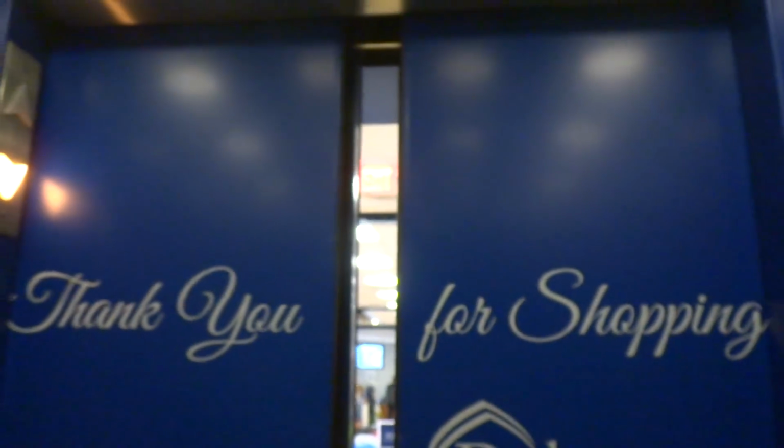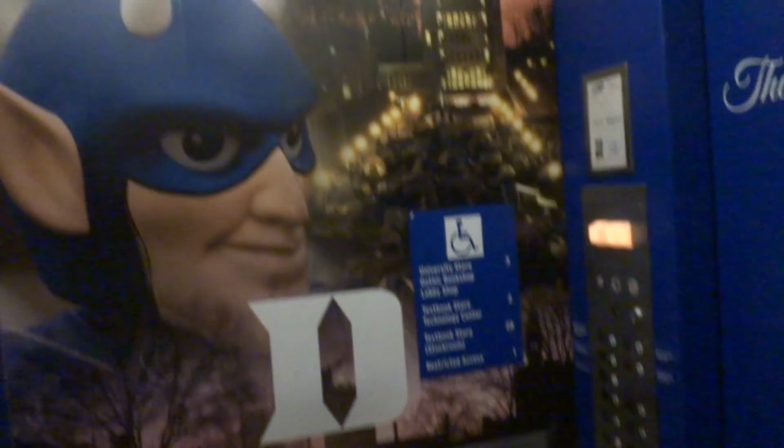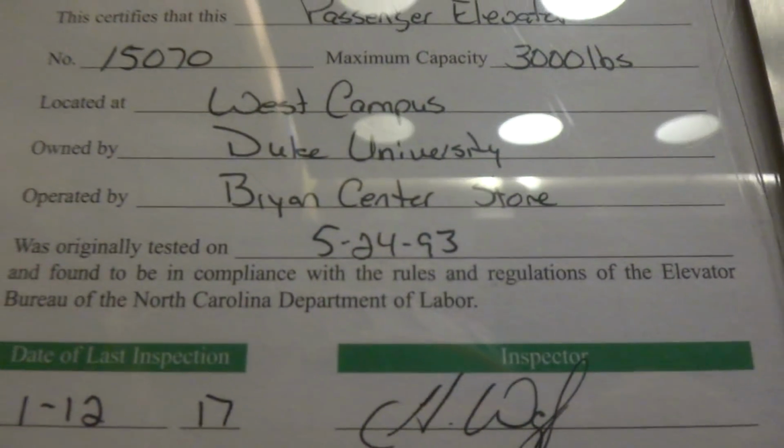Wow, look at this. This is a nice decorative elevator. Look at this. This is amazing. Get a picture of that. Let's see what year this thing was installed. It was installed in 1993.